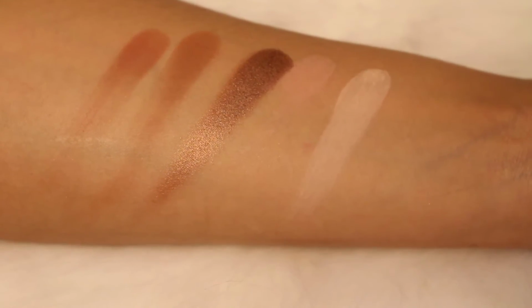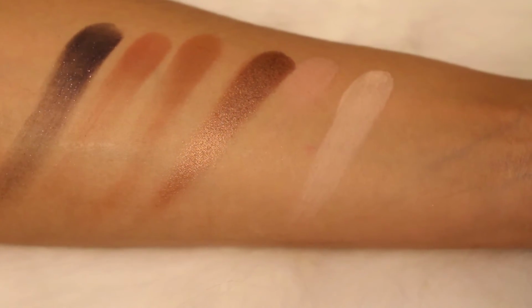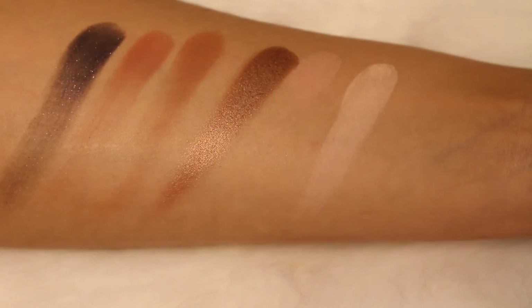And then we have Summer Yum. Pigmentation's pretty poor on that as well. That's a matte gingerbread shade. And the last shade is Talk Derby to Me, which is a shimmering black violet, so you can see the sparkle there.